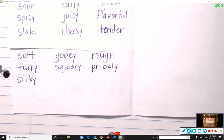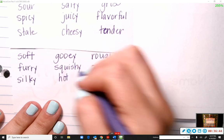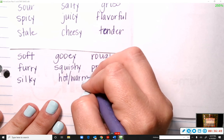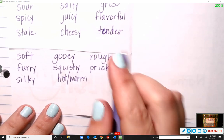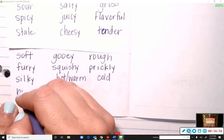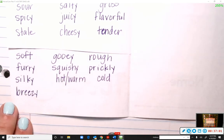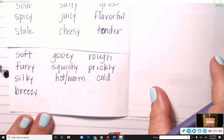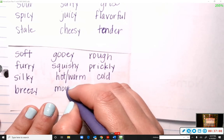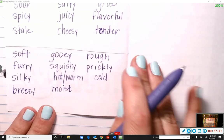Hot. Cold. Hot or warm. Cold. Breezy. Was it breezy this weekend? Yes. Sticky. Moist. What does moist mean? Kind of wet. Good.